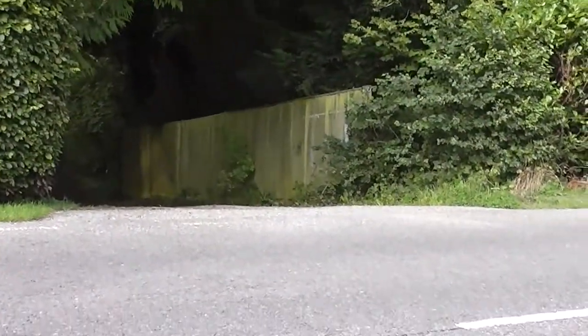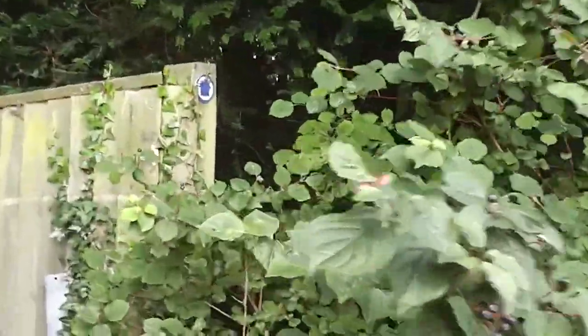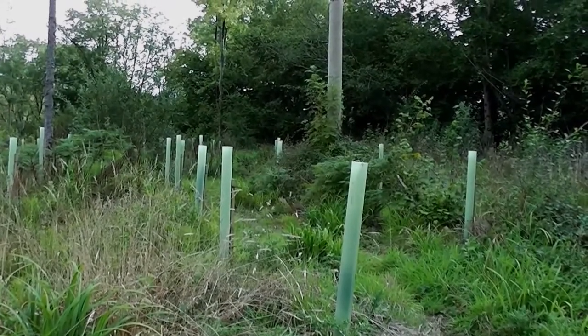I think there's a way in here then, do you? I see it, I see a sign. See it? No. On that. Oh, yeah. A blue one. Into the dark wood. We're going well.